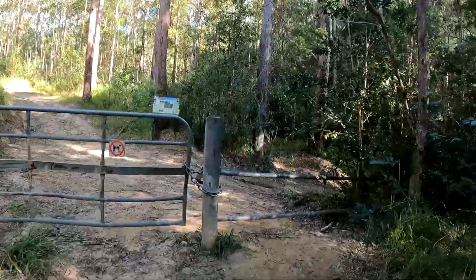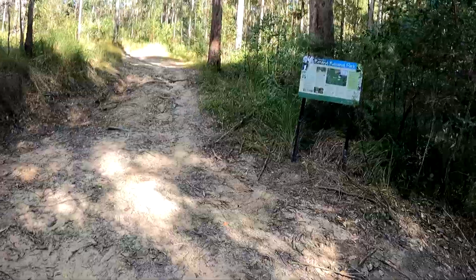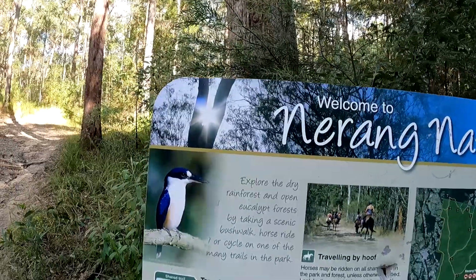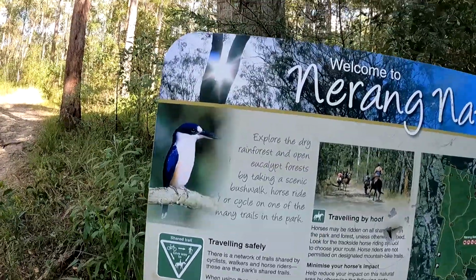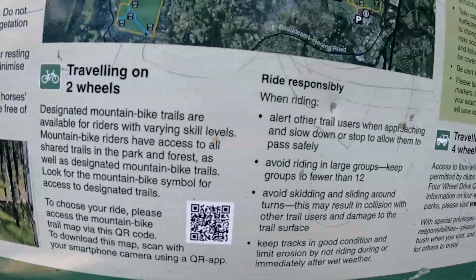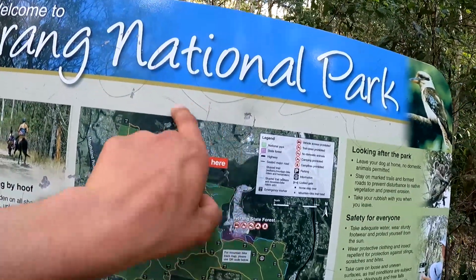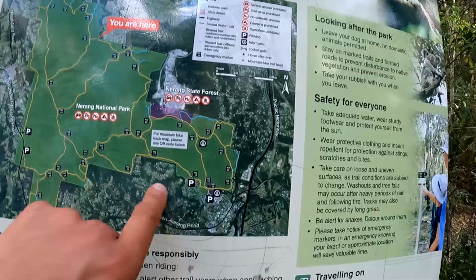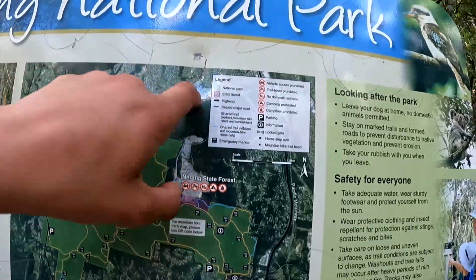Nerang National Park. Show you guys the information here. There we go, Nerang National Park. So this is actually a dry, temperate forest, which connects into the other parts of the Gold Coast hinterland. There we go, so we're right here. So up here, that's the area I've been exploring. This is Pacific Pines, and then down here, this is the suburb of Nerang, and then there's the main highway there.